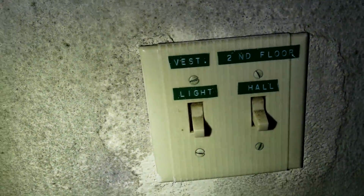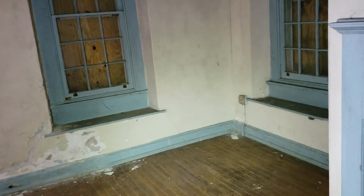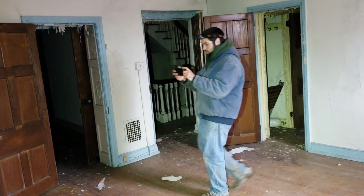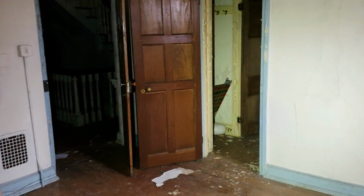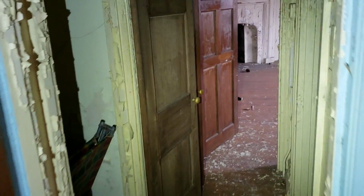Holy crap. There's a lot of rooms in here. Oh, there's a fireplace in here. All the rooms have doors that connect them. Yeah, this is like a fun house. Look at it, three doors for this one room. They even boarded up the fireplace. They didn't board up that one.